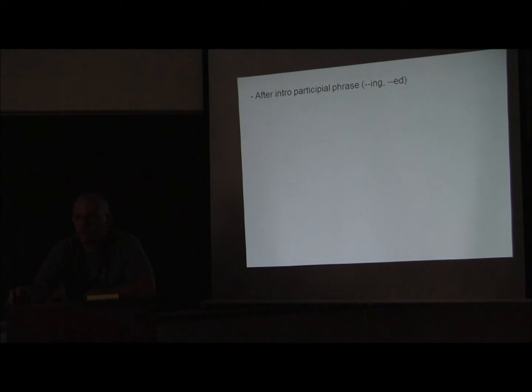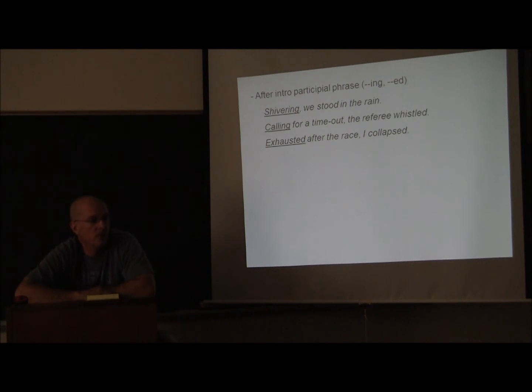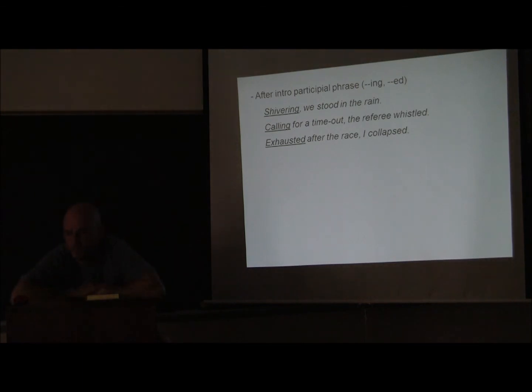After an intro participial phrase, don't worry about knowing what a participial phrase is, but it might help to know what they look like. Participles are just words that look kind of like verbs because they have ing endings, or they have ed endings, or other kind of verb type endings, but they're acting not as verbs, but as adjectives. Now, what does an adjective do? I don't know if you guys have studied parts of speech or not. It describes what? Not just anything. Subjects. Describes things, right? Like nouns, right? Nouns, not verbs. So adverbs describe verbs. Adjectives describe people or things.